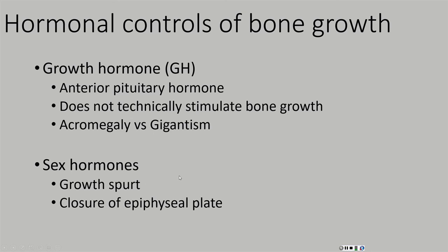sharp rise. And then shortly after puberty, those levels drop back down, and as they drop back down to a more normal level, that causes the epiphyseal plate to close into the epiphyseal line, and after that point, there is no more growth in length.